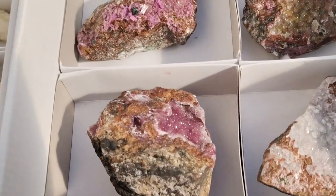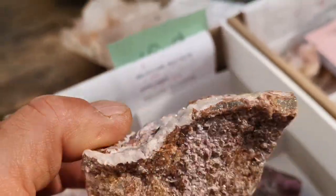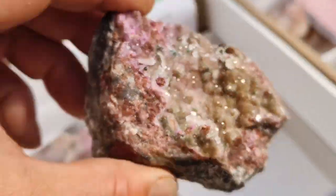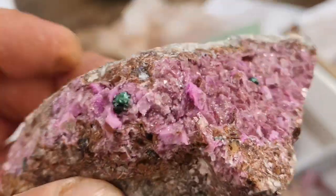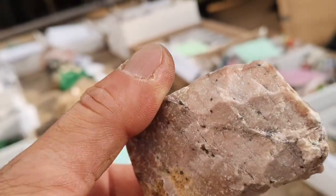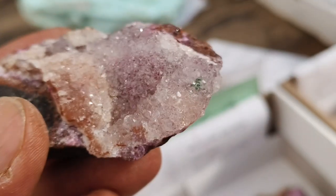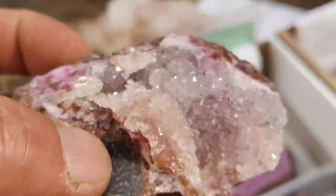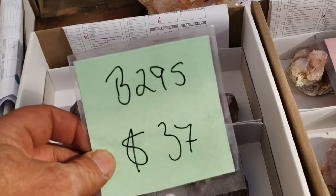Then we have more Salros. 6 Salro specimens weighing slightly more than 1 kilogram. Look at that, covered in juicy crystals. There's one with a bit of malachite there in the side. This is cobaltoan dolomite, if you didn't know that already. Nice bit of malachite in the mix there. Probably the proverbial runt here. This flat is rated as good to very good only. It's going to cost $37. That is for flat 295.